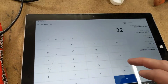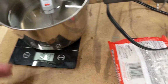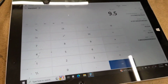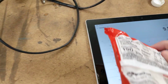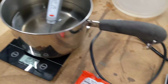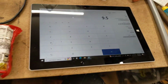Okay, so where we were at before was 32 minus 22.5, which gives us, we increased the temperature of this water by 9.5 degrees Celsius. So the math on this, to convert that to calories, is just this: 9.5 big calories. Because we have a kilogram of water, 1,000 grams, and we increased the temperature 9.5 degrees. For every 1 degree you go up, it's 1 calorie. So we added 9.5 calories to that.